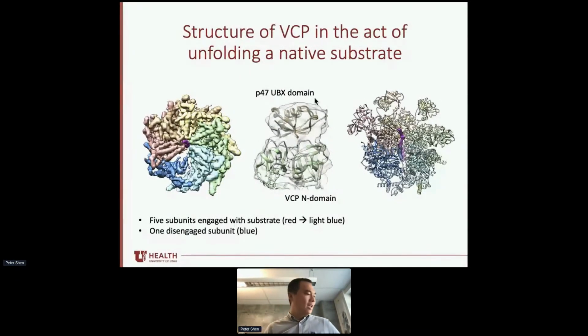Perfect. Thank you, Nathan. With cryo-EM image processing, we can do what's referred to as image classification. And the neat thing is that the downstate of VCP is actually very stable. It forms extensive contacts with neighboring elements within the D1 ring, whereas in the upstate, the N-terminal domains are kind of just floating in solution and not very well resolved.